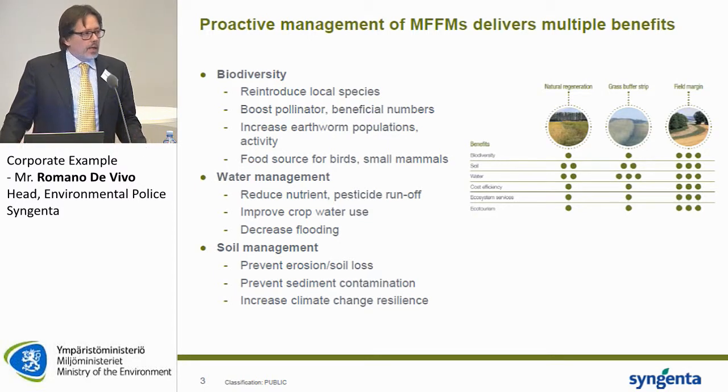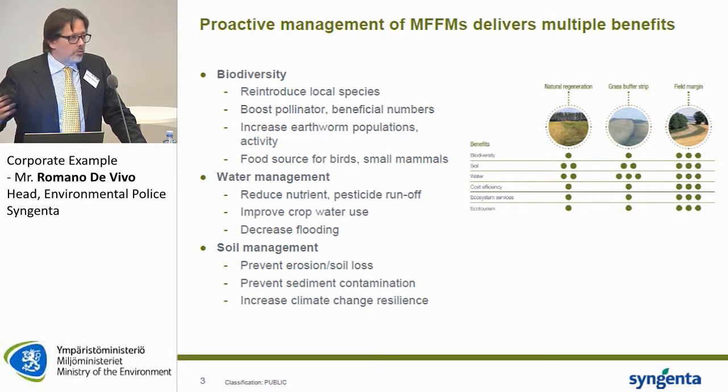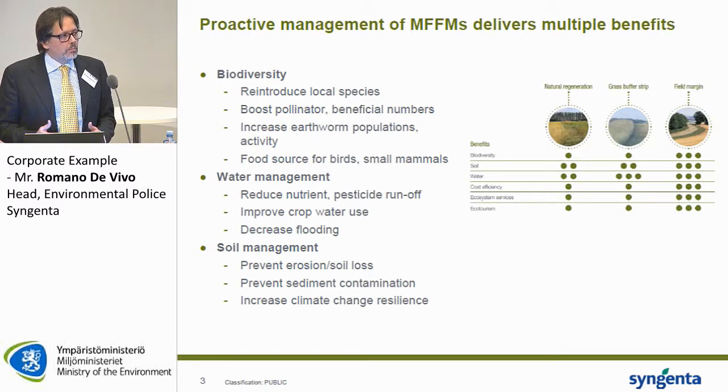Or in Latin America, our field margins are not about beautiful wildflowers, but perhaps trees that are protecting water courses and that include nurseries that are managed directly by the local rural community, again as another source of income. So we try, where possible, to expand the boundaries of our project to include as many additional economic and social benefits as we can.